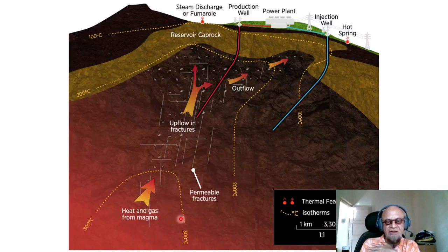So that's at 300 degrees centigrade. You have permeable fractures naturally occurring in the system where the pressure builds up and steam begins to percolate up, heat and water. So you can see the thermal feature here and thermal isotherms, and you can see the depths here, 1 kilometer or 3,300 feet. Yeah, so 3.3 feet per meter, and so on. So there is upflow, but then you have a reservoir cap rock which doesn't allow it to come out any further, except where you have a steam discharge of fumaroles happening. So you can see 200 degrees centigrade isotherm here, 100 degree isotherm here.